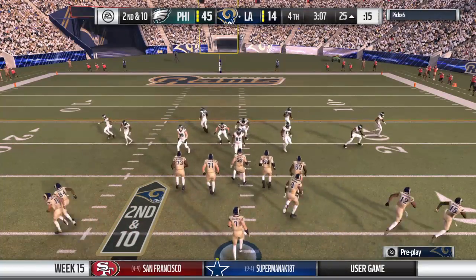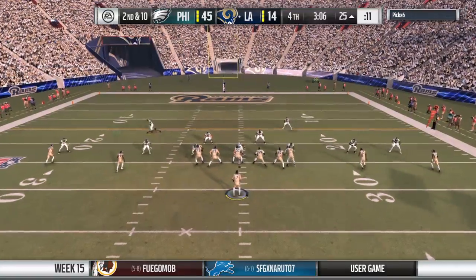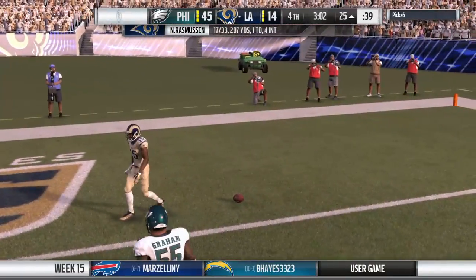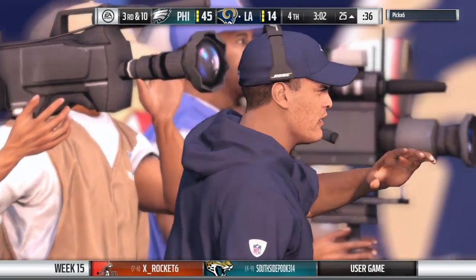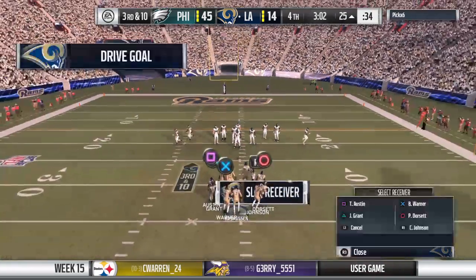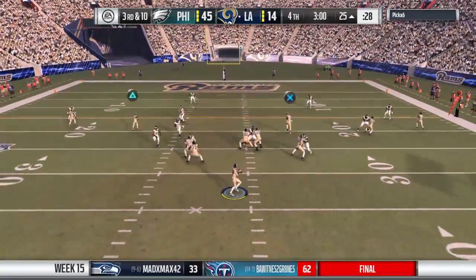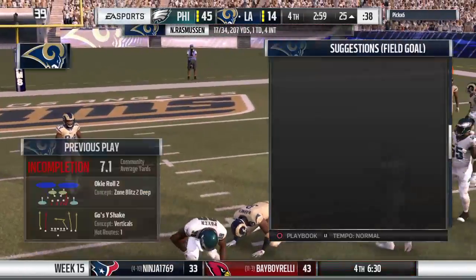Watch number 12. Watch number 12. They come up in an empty set. 4 wide receivers, 1 tight end. And the hit jarred it loose. It's incomplete. So a second down incompletion now brings up third down. Back to throw again. And he couldn't hang on to it through the contact.